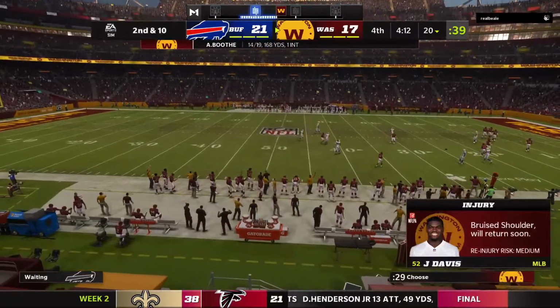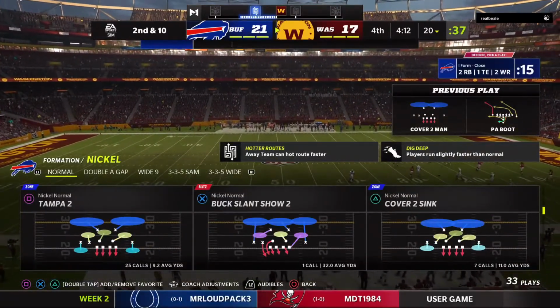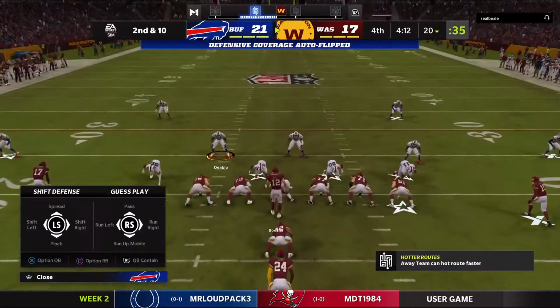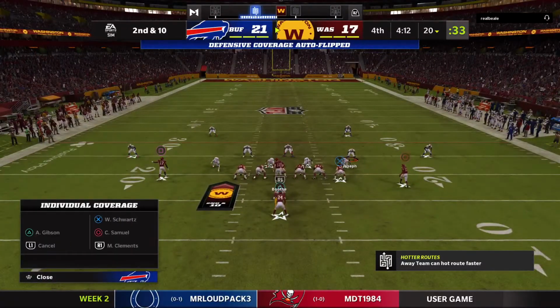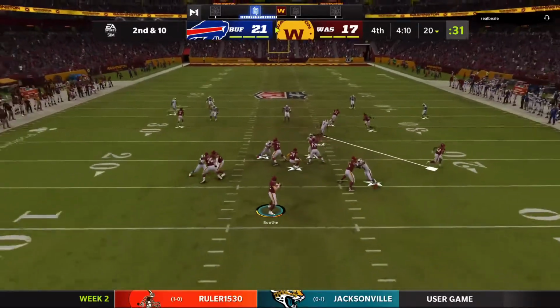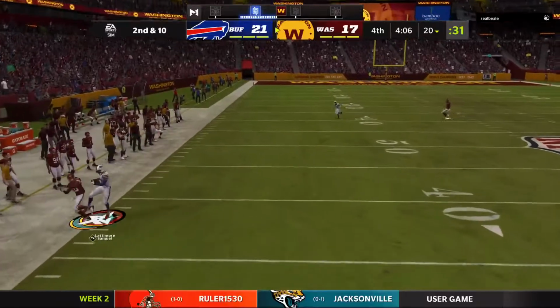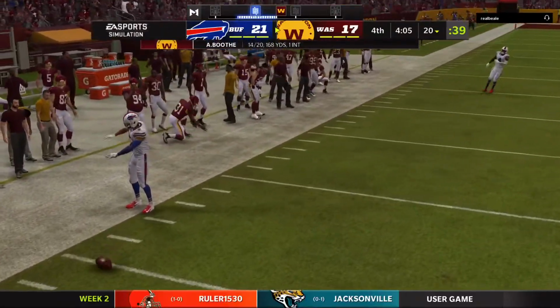Oh, this one incomplete. The pressure got to him as he released it. And it's 2nd down. We've seen this quite a few times in this game. Offensive line unable to keep leverage, unable to keep people away, facing a lot of pressure. Fortunate just to get rid of it. One of the reasons they're down is that inability, though, to stop the pressure. We saw another example of it there.